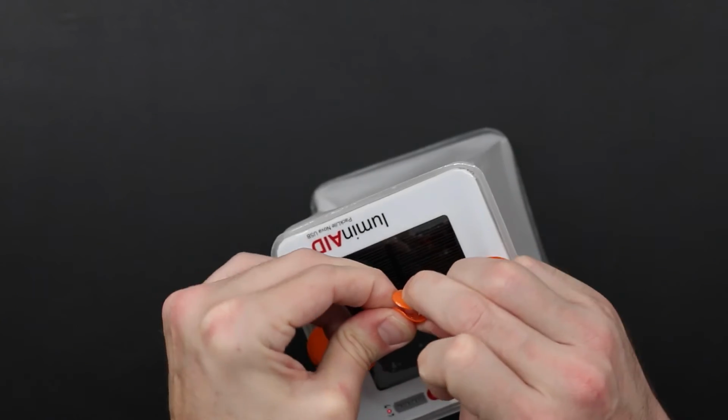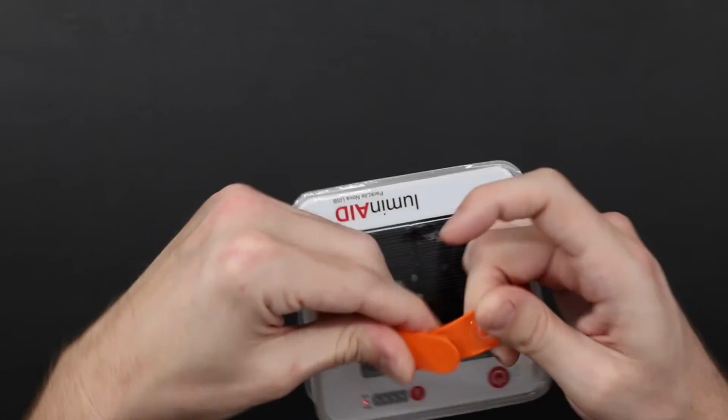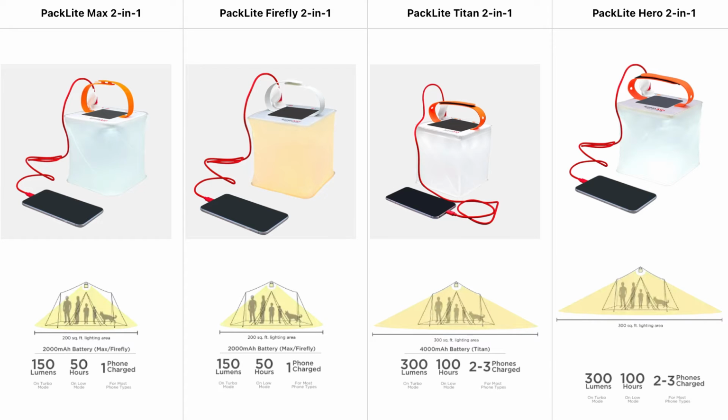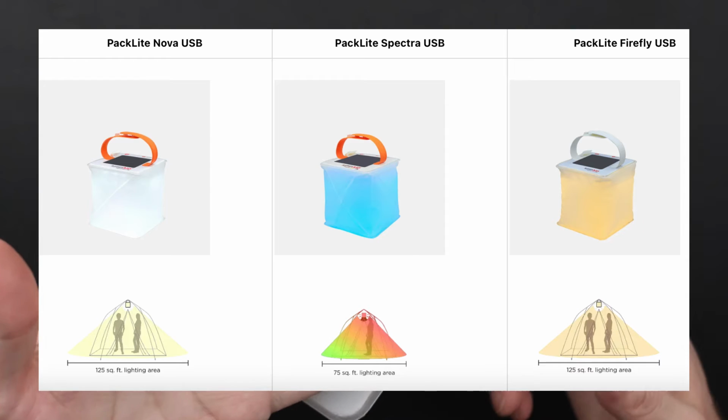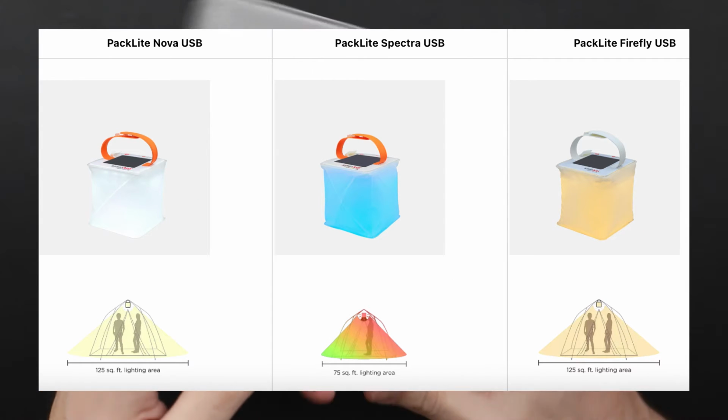If you put it up in your tent, you could just hang it from the top of your tent, and it'll illuminate a decent amount of space. The bigger ones, you could probably illuminate a 2-person tent very well, but I'm sure you could get away with using this at nighttime as well. Again, that cool spec sheet that they have will show you little infographics of how much area is illuminated by them.